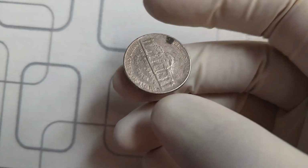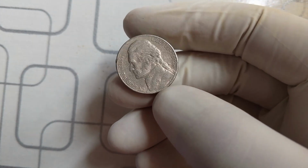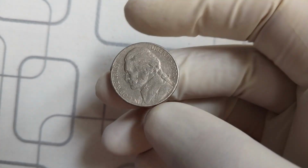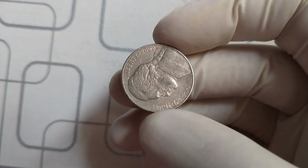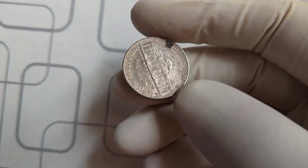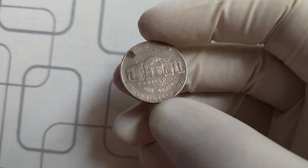Now, let's take a moment to talk about preservation. If you own a 2002p mint-marked Jefferson nickel, preserving its condition is paramount. Coins are delicate, and improper handling can cause scratches, tarnishing, or other damage that drastically reduces value. Always handle coins by the edges, avoid touching the surfaces, and store them in a protective holder. For extremely rare coins like this nickel, consider using archival quality materials, climate-controlled storage, and even insurance coverage. Remember, one careless drop or scratch can cost you millions.